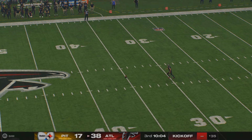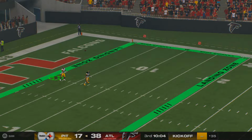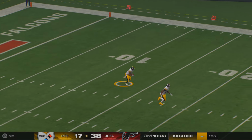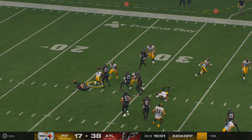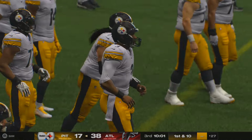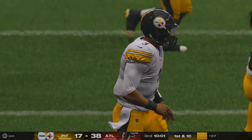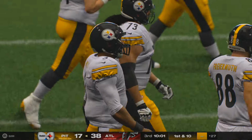The touchdown, here's Koo to kick off. And they'll get him down inside the 30 at the 27. Time for the Steelers offense now to get set for their first possession of half number 2.